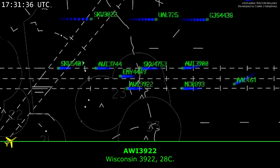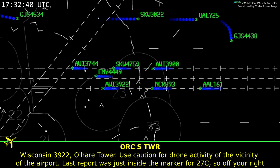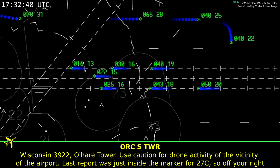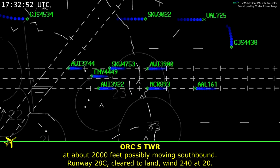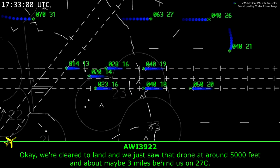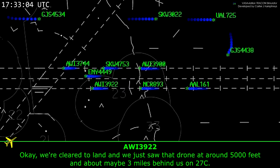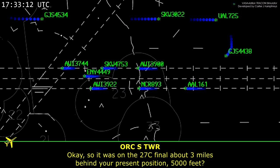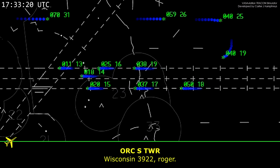Wisconsin 3922, O'Hare Tower, use caution for drone activity in the vicinity of the airport. Last report was just inside the marker for 27 center, off to your right at about 2,000 feet, possibly moving southbound. Runway 28 center, clear to land, wind 240 at 20. Okay, we're clear to land, and we just saw that drone at around 5,000 feet, maybe 3 miles behind us on 27 center final. So it was on the 27 center final, about 3 miles behind your present position at 5,000 feet? That's correct. Wisconsin 3922, roger.